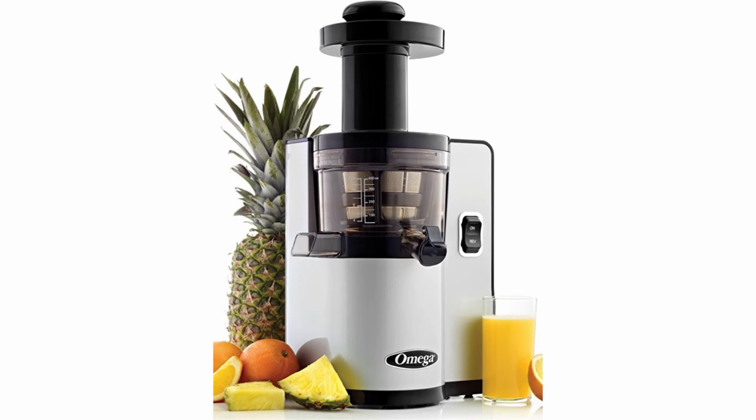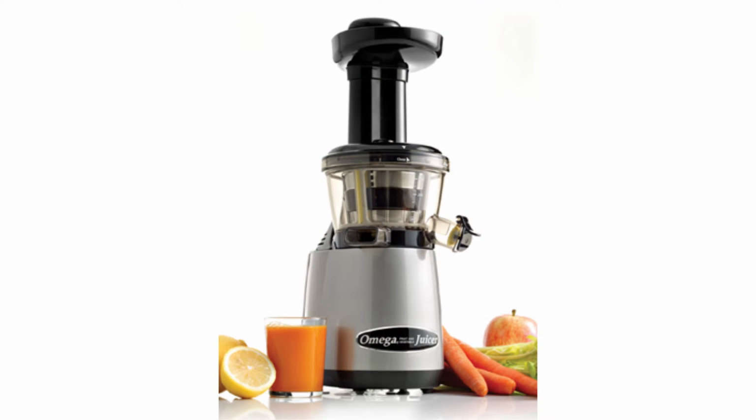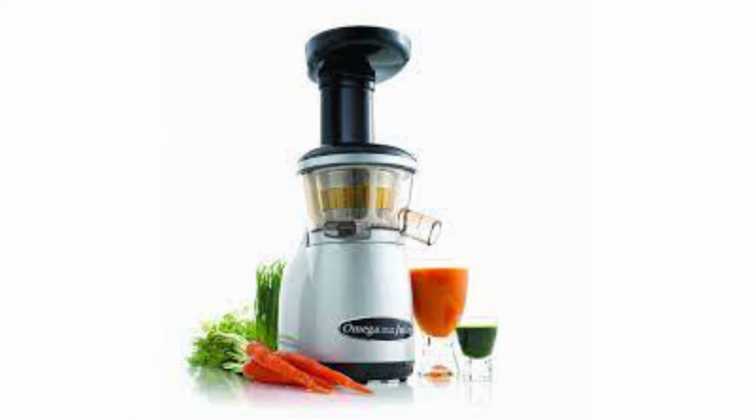Low speed, 80 RPM masticating style juicing system. Juicer processes at 80 RPMs, squeezing instead of grinding. This allows the juice to maintain its pure color, natural taste, vitamins and nutrients.